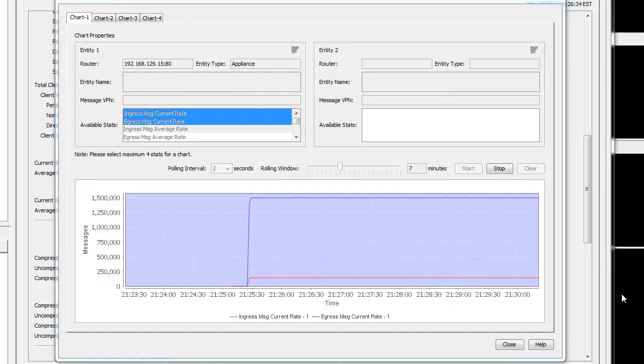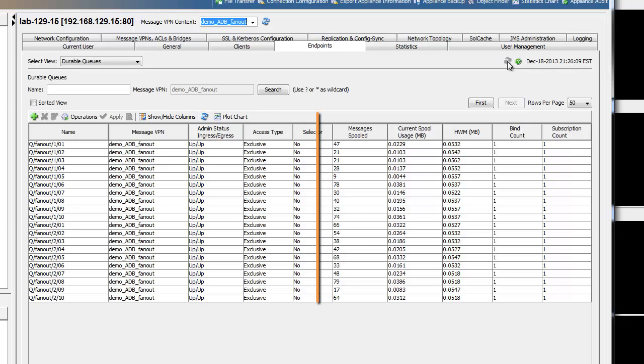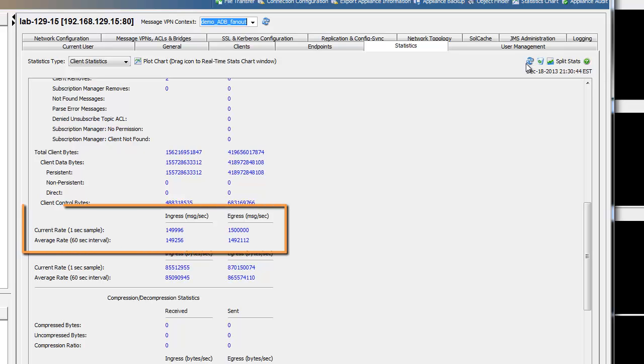Okay, let's rejoin the test now. We've let it run for about 5 minutes, and as you can see, the ingress rate has been completely maintained throughout the duration of the test, and the same with the egress rate, 1.5 million persistent messages per second, no problem for the Solace appliance. If we take a quick peek at the endpoints, you can see that they're still keeping up. Everybody's still draining their messages. If we look at their stats, we can still see 1.5 million messages per second egress being sustained.